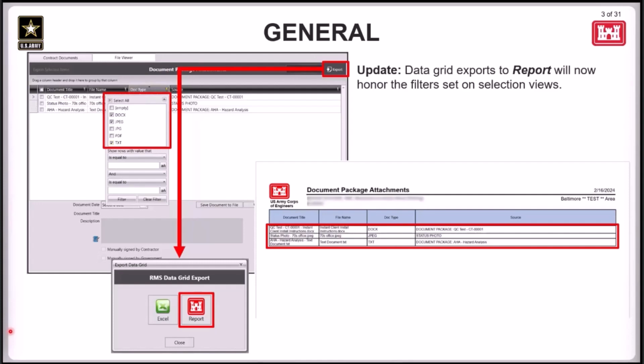As shown on the slide here, we're in the File Viewer tab of the Contract File module. We filtered it to only show the docx, the JPEG, and the TXT files. And so when we export that to the PDF, only those documents showing here will export to the report.